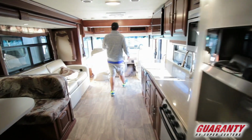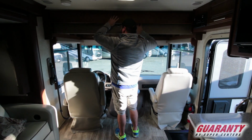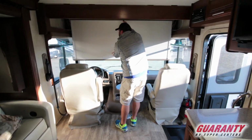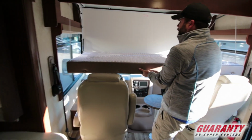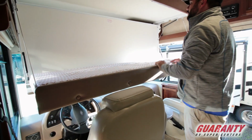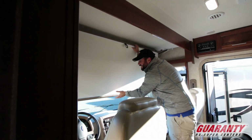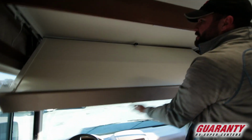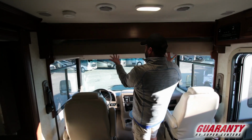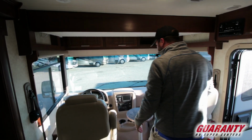Up front here, you've got the bunk bed. Show you how this works really quick. This flops down like that. So one person or 8 kids, well, yeah, if they don't weigh more than 200 pounds. Pretty easy to operate. It's assisted with hydraulics here, so this isn't real heavy, and it's going to keep it from slamming down. You just got to lift this up, push it up, you're all good there.